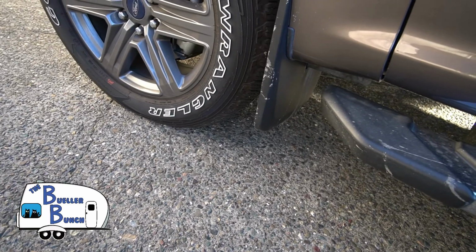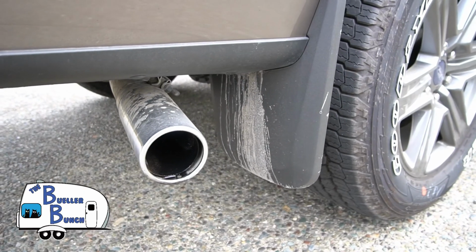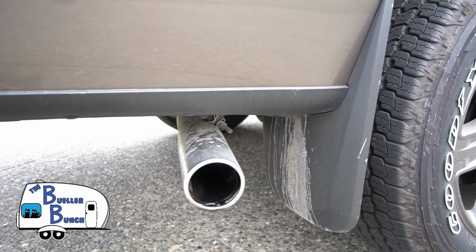Then I also went with the Husky mud flaps. The mud flaps fit great. They look great. And boy, do they sure keep all the junk off the wheels and the back end and along the fenders. So that was a good add to the truck. I figured, we're going to be going into campsites and it's going to be muddy and gravelly, and I just want to keep the truck as nice as I can. So we went with the Husky mud flaps.